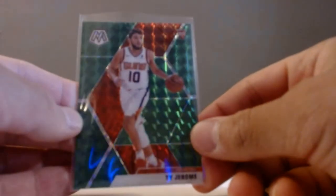There you go. A nice Green Mosaic for the Suns, Ty Jerome.